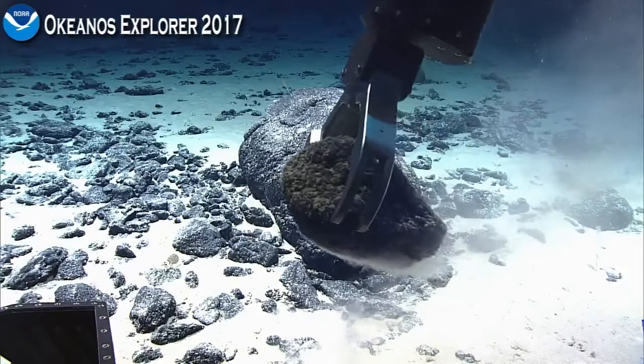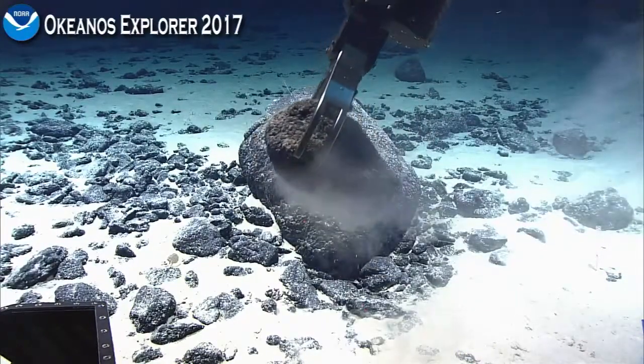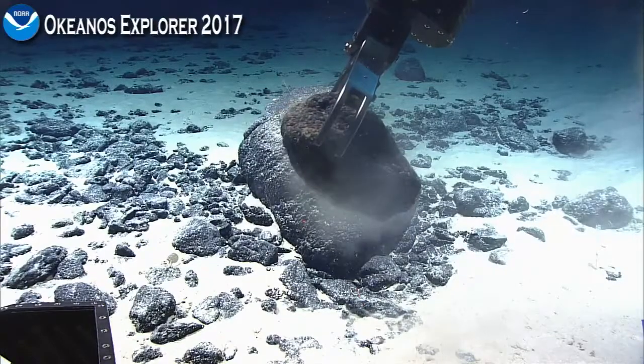Okay, we've got this rock. We're going to do a little spin here first and see if we can see any commensals on it. Video, can you come in on this?